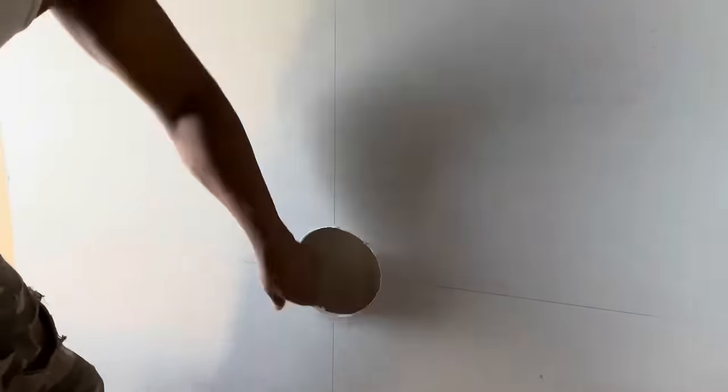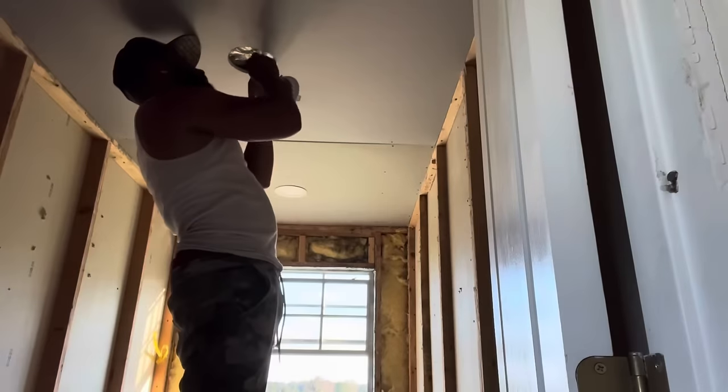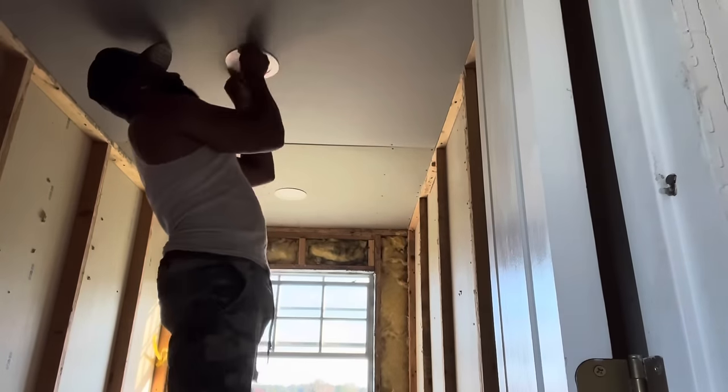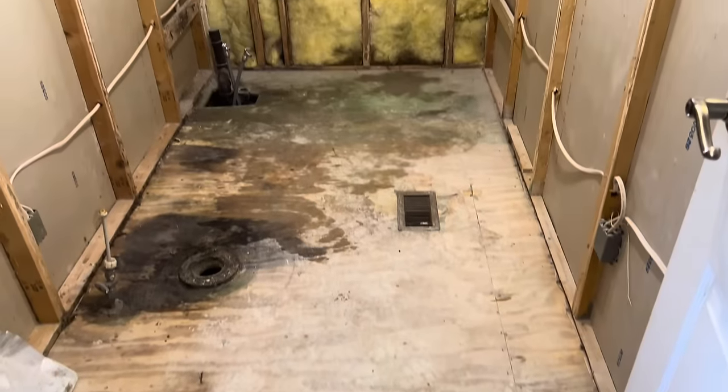Also, I got questions about the tiling on the floor. So the tiling on the floor, yes, it's shiny, and I don't mind that. It's a guest bathroom, so there's not going to be a lot of people coming in and out. It's actually my mom's bathroom, because she's the one that visits us the most. So it's mainly her bathroom.